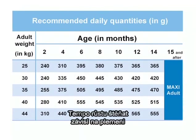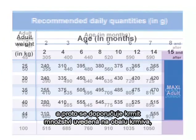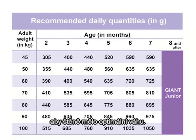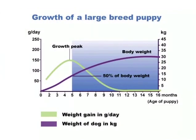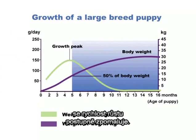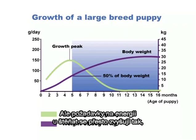The pace at which the puppy grows varies according to the breed, and this is why it is recommended that you base feeding on the rations recommended on the bag of puppy food, in order to keep your dog at an optimal weight. Following the growth peak, which takes place between the ages of 3 and 5 months according to the breed, the pace of growth will gradually slow down, but the dog's energy requirement is still rising as his weight continues to increase.